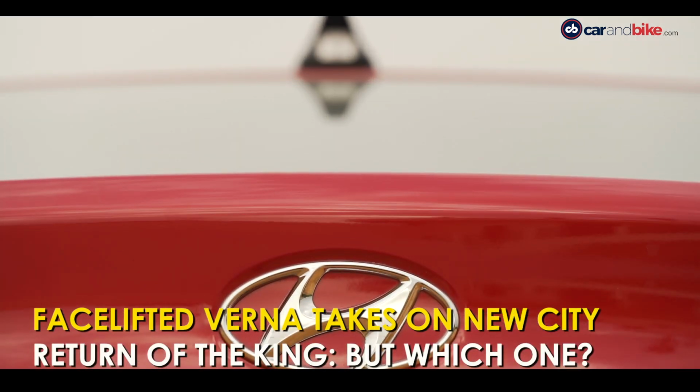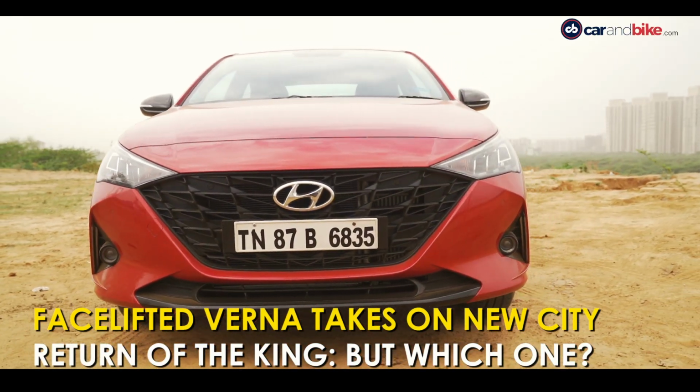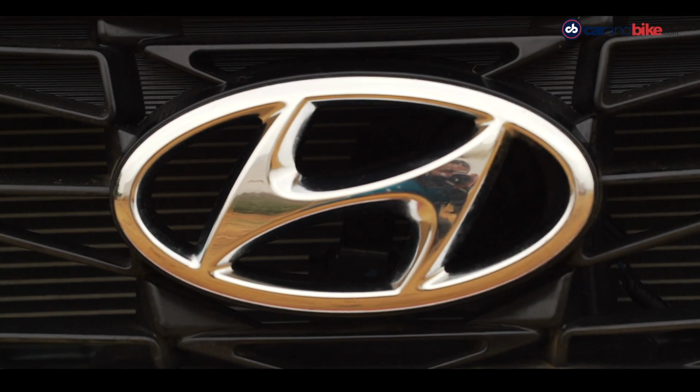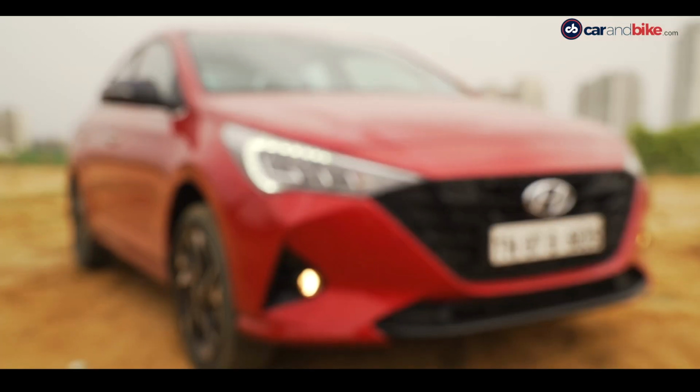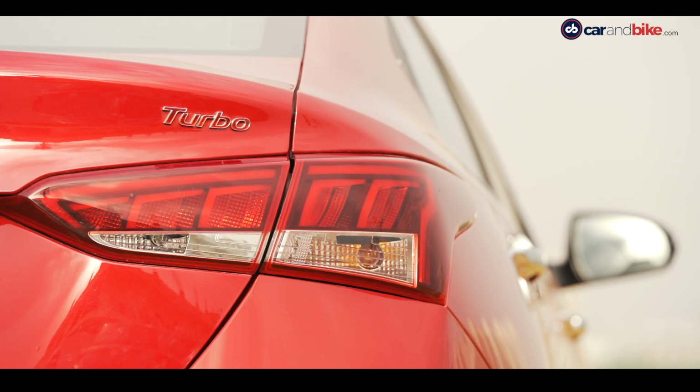The Hyundai Verna recently got a well-timed refresher, and the facelifted, updated car has just driven in. We've already reviewed it and told you what's new on it, and besides that monstrous front grille, there's something more significant. This car, you see, has a black finish grille because it's the 1-litre turbo GDI.